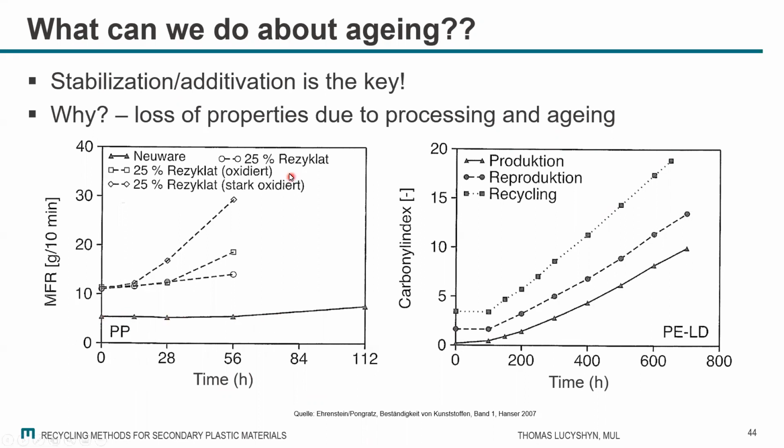But if we have recyclate, which would be the first one, which has not been subjected to oxidation a lot, we already start at a higher level of MFR. So some degradation has happened already. The molecular weight has decreased and the MFR increased. But still, there's not much oxidation, so it's increasing with time, but not that much. But if you have very strongly oxidized material, then you see that it very quickly the MFR goes up.